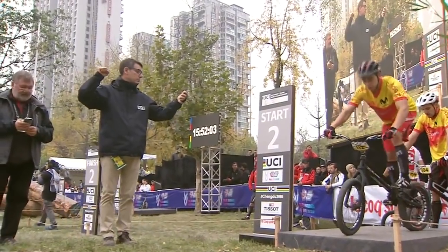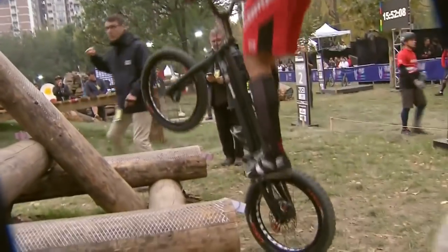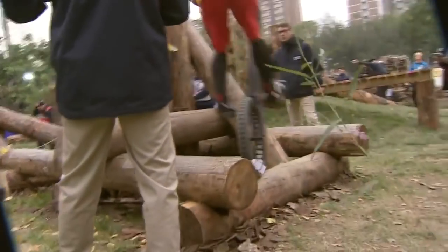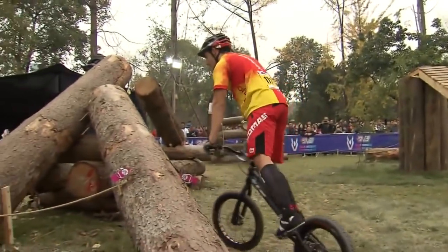So Eloy's coming in, and I think he's going to like this section. He's a bit of a log specialist. They've got a really huge and technical log section in Aureus, so Paul Sergi and Eloy regularly train there. I'd say he's going to do quite well in this log section.